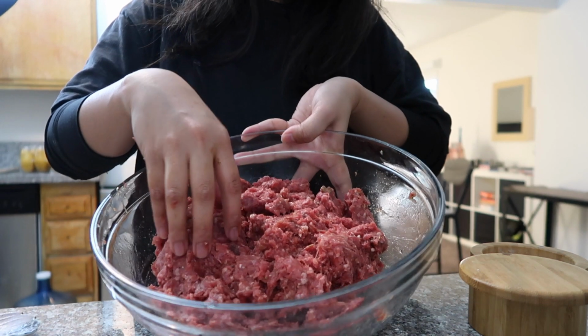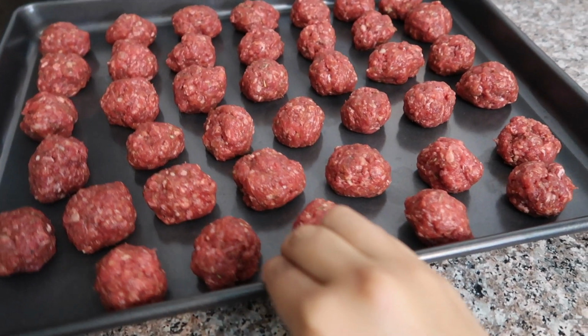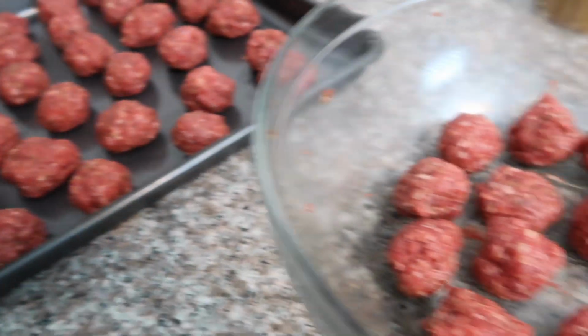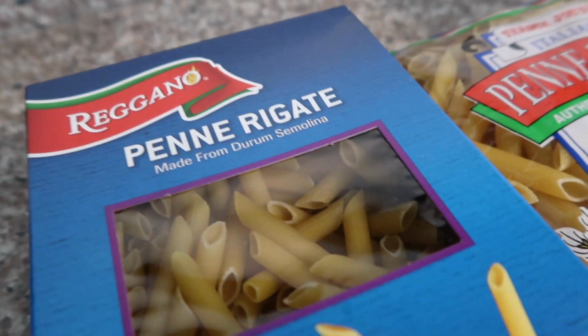And then, ipo-form ko lang into balls. Maliit yung sa akin kasi penne pasta yung gamit ko. So, I'm back after ko ma-roll itong mga maliit na meatballs. So, yan. Andito pa. Kailangan rin natin ng bawang. Finely chopped dapat ang bawang. I-chop ko yan later.